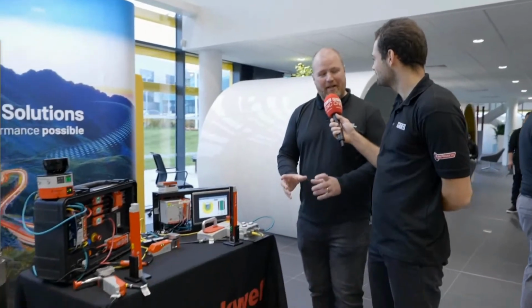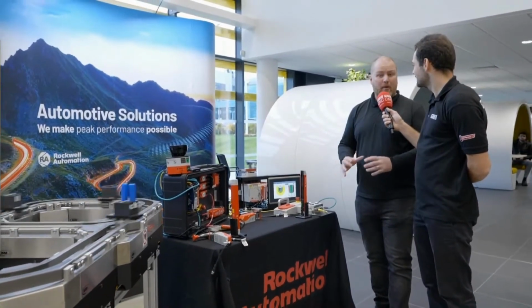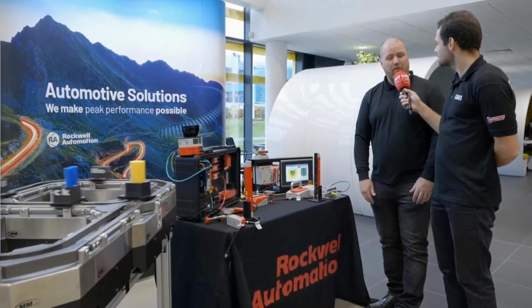Exactly. Brilliant. And safety is obviously a really important part of an automation project. Do you think sometimes it's a little bit overlooked? Yeah, definitely. Quite often it's designed in after the fact. So it's definitely good to get it in up front, and that's where we can help as well. We do smart machine workshops, which are free of charge. So if anyone's interested, we can help them out with that.